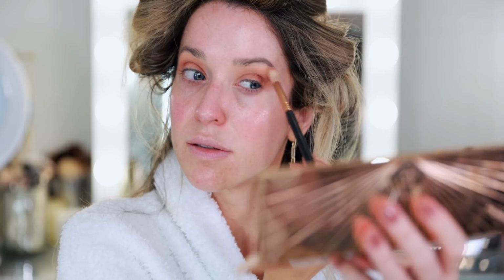I just did a basic medium brown eyeshadow in the crease, and I'm blending this out to make sure it's nice and soft. It's a daytime look, so I don't want to get too dark and dramatic, but I am going to add some depth in the outer V, and I'm just using the same palette.